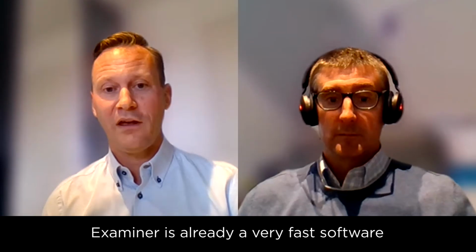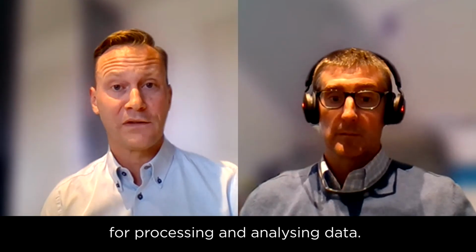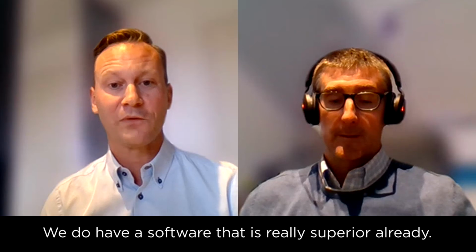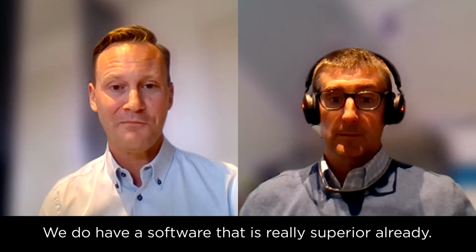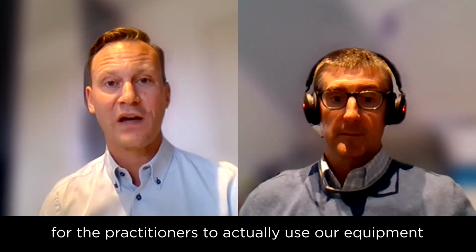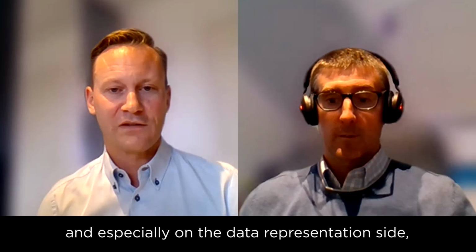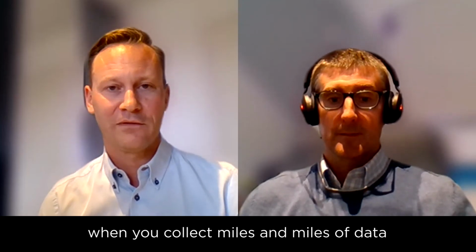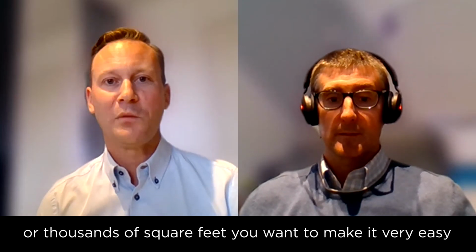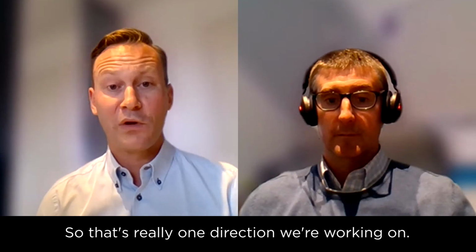Examiner is already a very fast software for processing and analyzing data. We do have a software that is really superior already, but of course we want to make it a lot easier for the practitioners to actually use our equipment, and especially on the data representation side. When you collect miles and miles of data or thousands of square feet, you want to make it very easy to actually understand the data. So that's really one direction we're working on.